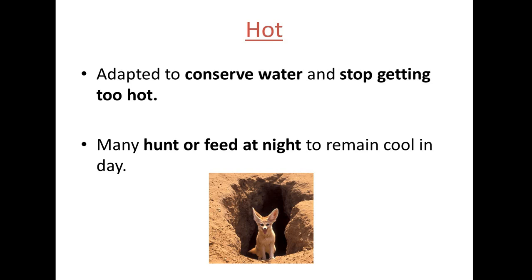Now if you look at adaptations for hot environments, animals are adapted to conserve water, because it is so hot they may lose a lot of water, so they want to keep as much water as possible. They also want to increase heat loss because they don't want to get too hot, so they want ways of getting rid of the heat. So they don't overheat, a lot of them will be nocturnal: they hunt or feed at night, so they remain cool in the day.